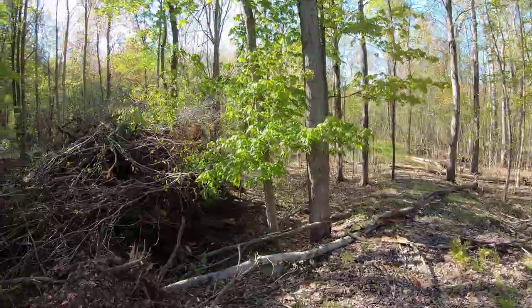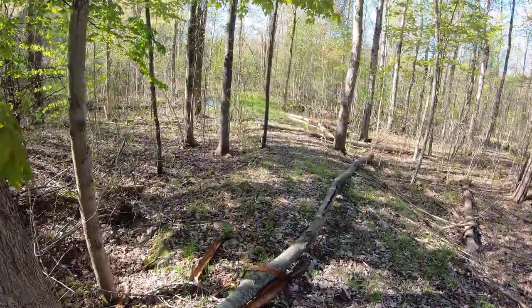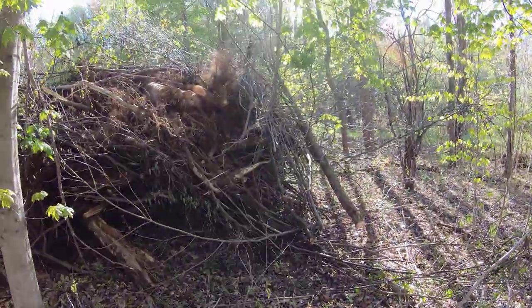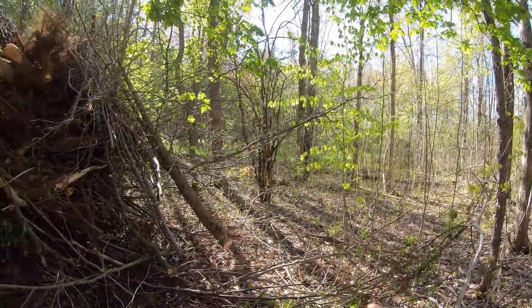And as I clean up the forest, of course these are trees that came down in the last windstorm, all of that material comes down, and I just keep making a gradual slope coming down here.